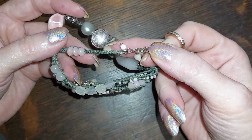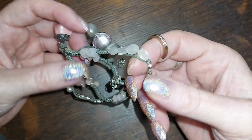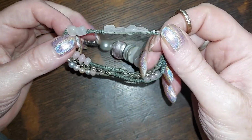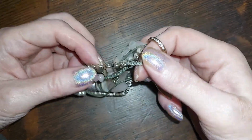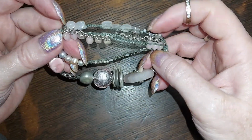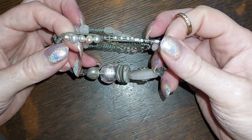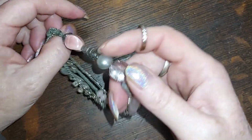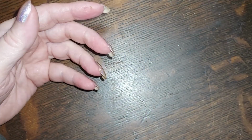So yeah, we've got little guys there. Some little seed beads, some chain. Wow, some pearls. Pink pearls. Wow, those are real. This is beautiful. I'm going to do this one for 9, because of all the goodies that are in it.